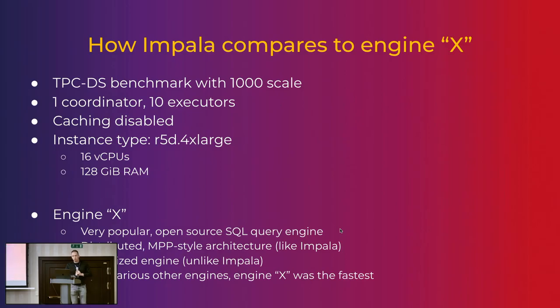Okay, and in the abstract, we also promised that we are going to compare Impala to another open source engine. We are not planning to name the other engine, so let's call it Engine X. We ran the TPC-DS benchmark with scale 1000, so it's around 10 terabytes. For both Impala and Engine X, we used one coordinator and 10 executors. We disabled caching. The instance type was the same. What you should know about Engine X is that it is a very popular open source SQL query engine. It has a similar architecture to Impala, so in that sense it is an apples-to-apples comparison. It has a distributed MPP-style architecture, but unlike Impala, it has a vectorized engine, so internally it stores the data differently. I also tried a few other engines, but Engine X was the fastest among the alternatives.